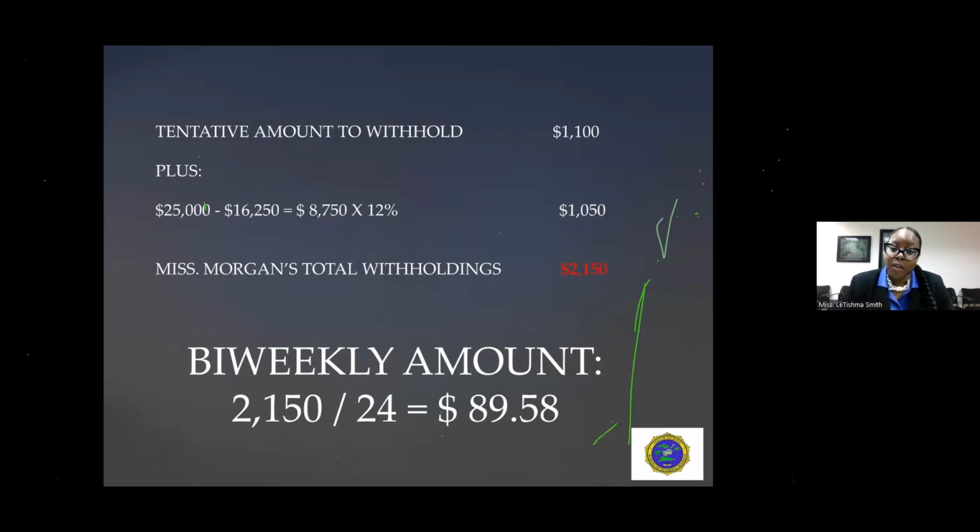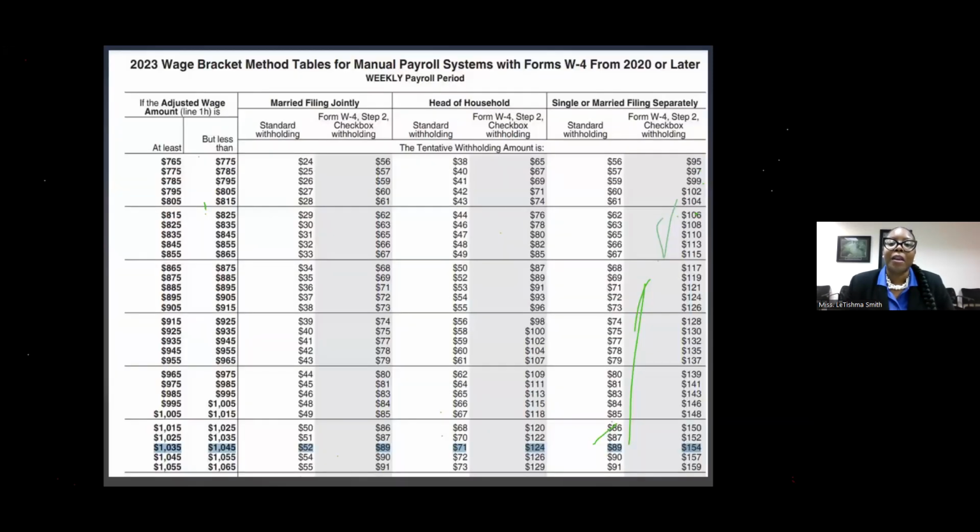GRS is biweekly. So every 2 weeks, Ms. Morgan's annuity will be reduced by $89.58 for her tax withholdings. Wow. Yes, so if you do not know anything about taxes, you could say on this webinar, you successfully completed a taxpayer's withholding amount.